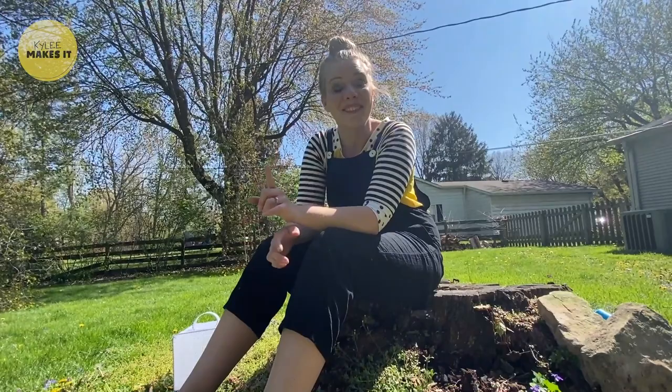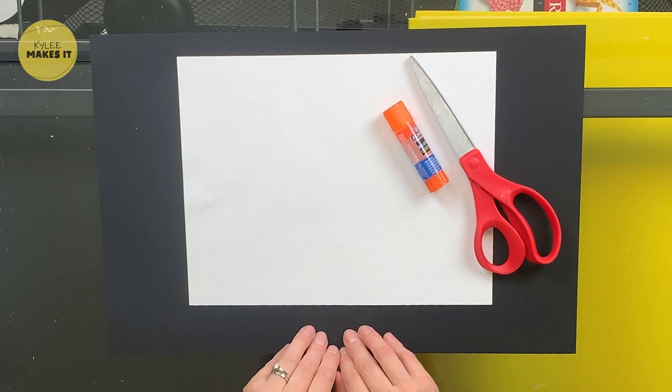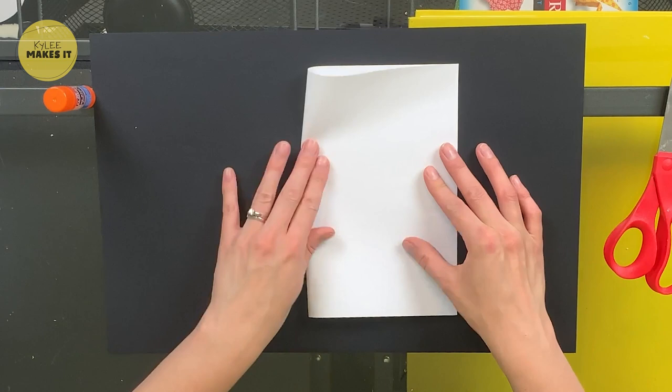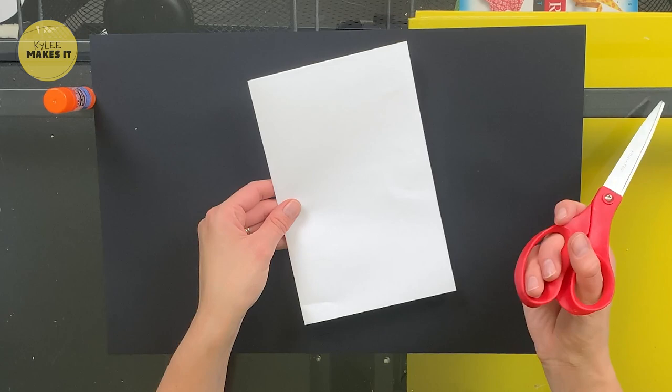Here's how you get it ready to start. To make the base for your symmetrical butterfly or bug, you're gonna need a big piece of construction paper, a smaller piece of printer paper, a glue stick, and a scissors. Start by folding your white paper in half. Cut out one side of your bug shape.